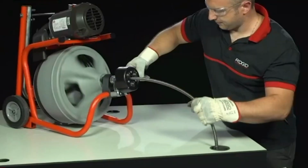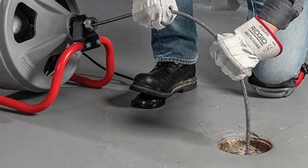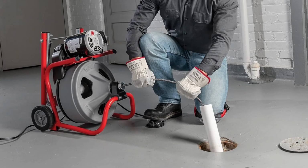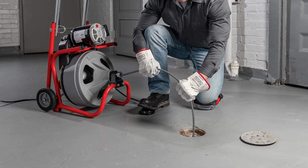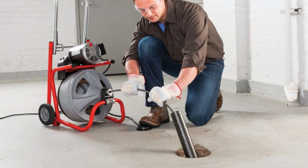A standout feature is its integrated power tread, which allows one person to easily transport the machine up and down stairs. The drum holds 75 feet of 0.6-inch cable, offering enough reach for most residential and light commercial jobs. With its strong performance, convenient portability, and ease of use, this tool is a valuable addition to any plumber's toolkit. It simplifies drain maintenance and delivers reliable clog removal in a wide range of settings.